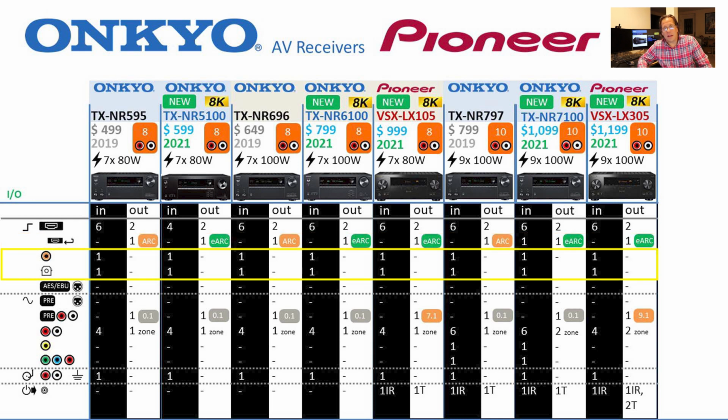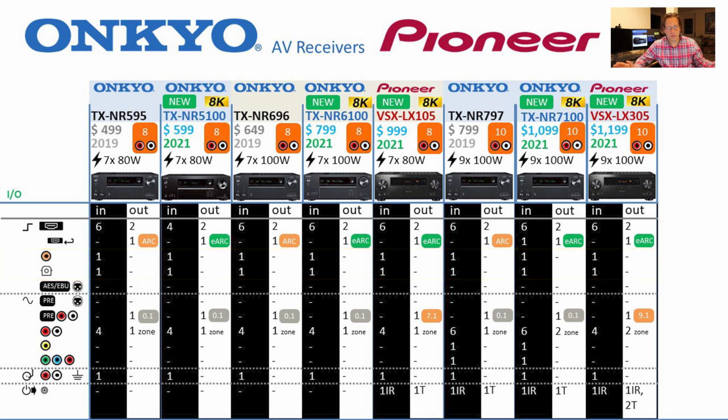For the digital audio here, it's all 1 and 1, 1 coax, 1 optical. Again, no balanced I/O. But here we see that on all these models, in the NR series, you're not going to have any pre-outputs other than your subwoofer outputs. So keep that in mind.